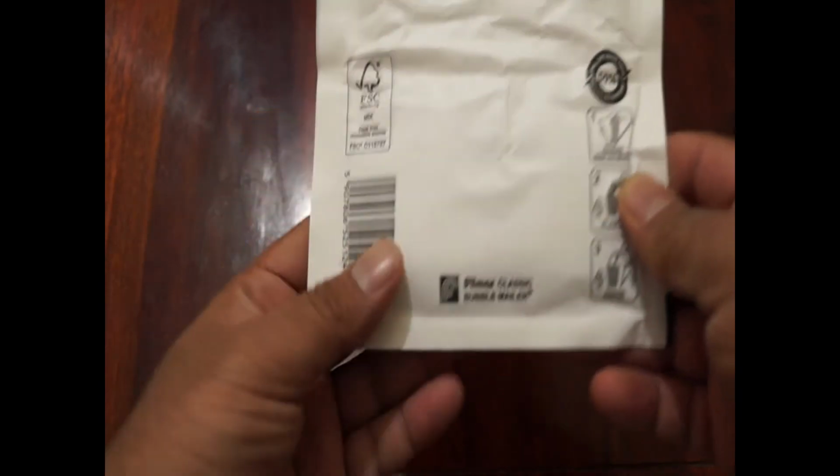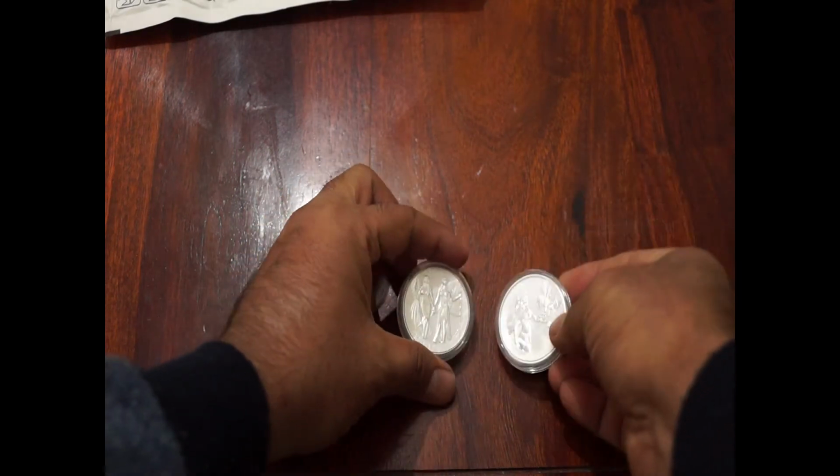Okay, let's remove this, and this envelope seems to have the product which we have ordered. It's packed very nicely. Okay, so it's bubble wrap which has been used to send the product, keep it safe during transit. Like I said, I have purchased this coin, not coin actually, round, from Germany. Now, let's take a look at, wow, they are really beautiful. Let me just get you a close-up.